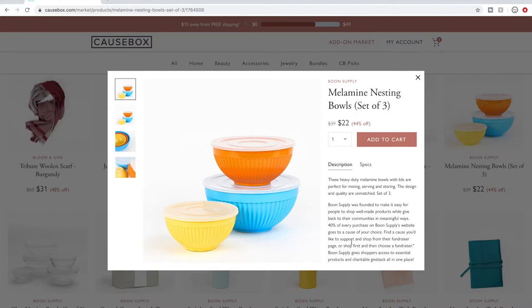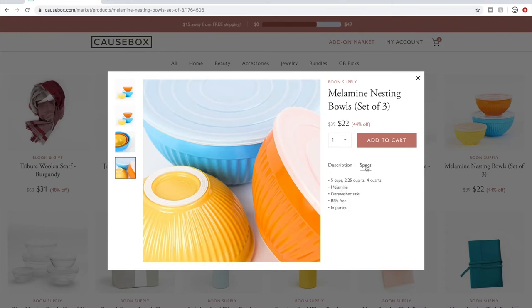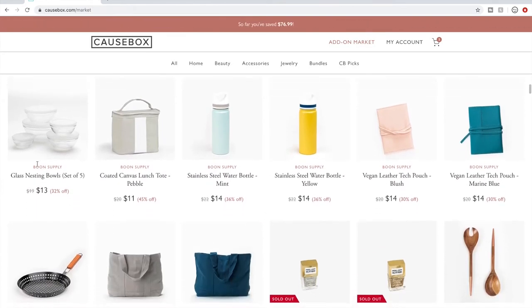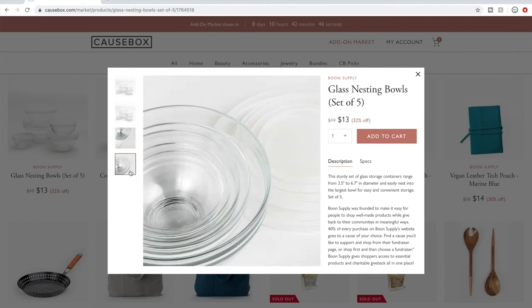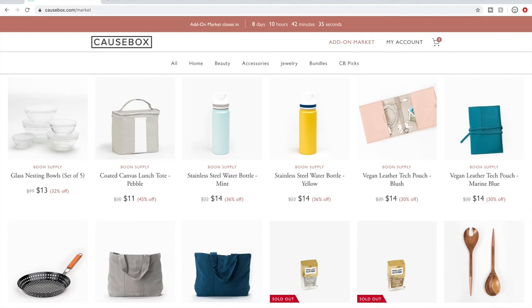Melamine nesting bowls. Here's the description and the specs. Glass nesting bowls. You can find these at Goodwill. I have found them at Goodwill. Depends on the Goodwill near you. Here's the description, and here are the specs.